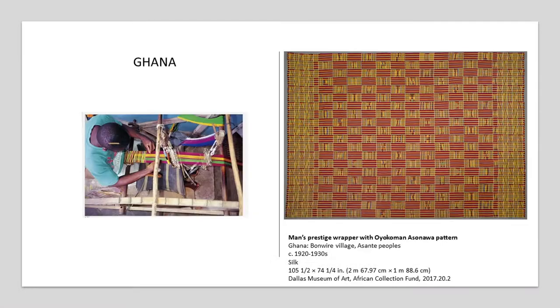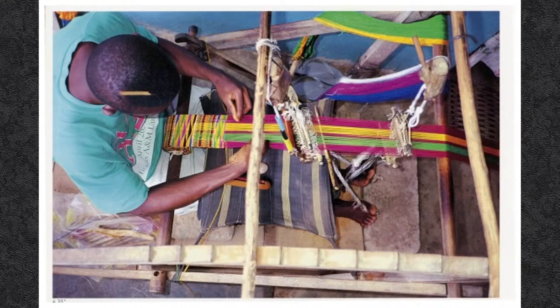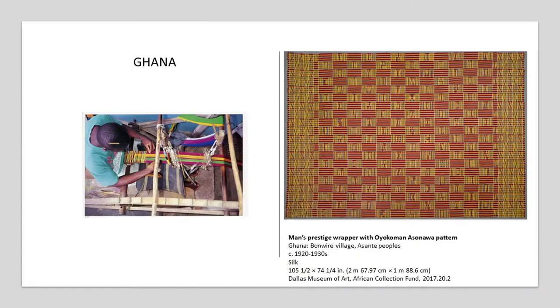Our first stop is Ghana. And here you see a weaver on the left at his hand loom, not a machine, but a hand loom, and he is working on a single strip of kente cloth that will be joined with several other strips to make a cloth like the one that you see to the right.